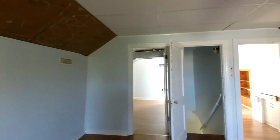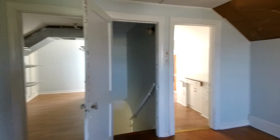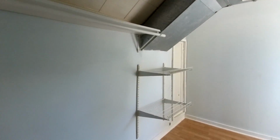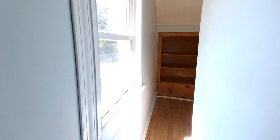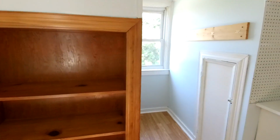Now, this is a really cool closet. We've got a door there on the left, a door on the right. So when we go in, we've got all of this space here for clothing rods. We have a window here. Now, I've got to turn sideways in order to get through. I'm a little wide body, but I made it.